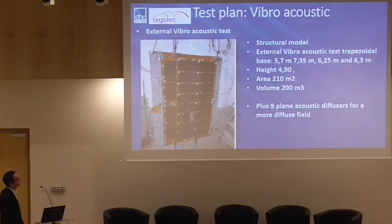This is another requirement from our customer: a vibroacoustic test. It's not typical in the CubeSat market, but in this case our customer required this test, and we developed it at the Polytechnic University of Madrid in Spain, using a chamber for applying acoustic energy to the panels, simulating the launch environment for this new launch from NASA.